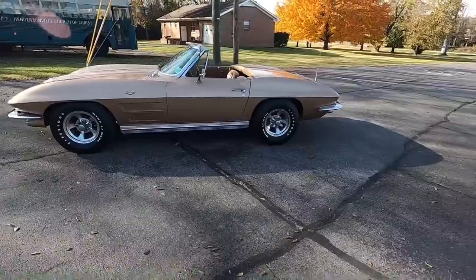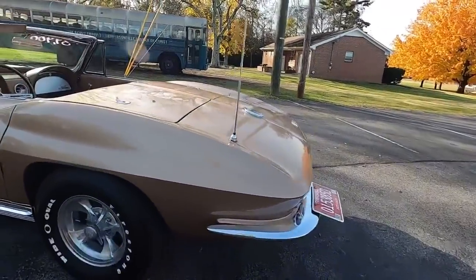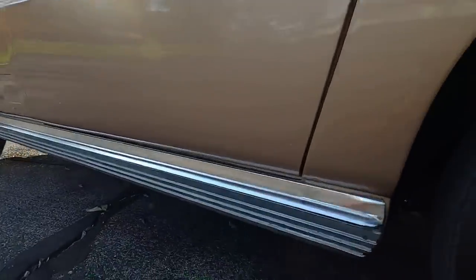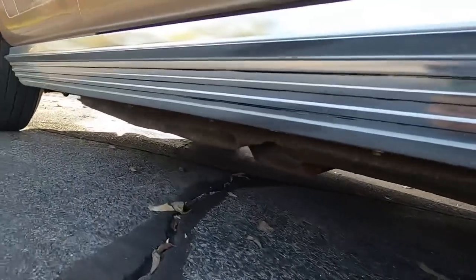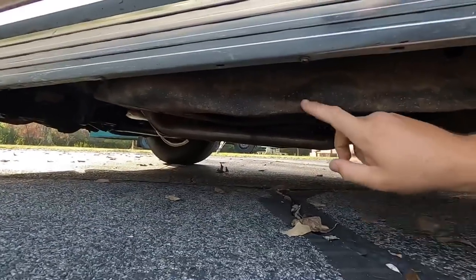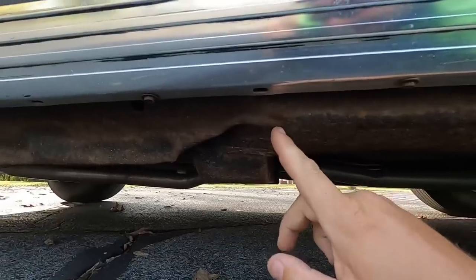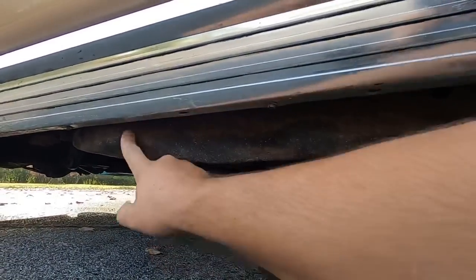And I want you to look at the detailed pictures on this car here. You got to look at the undercarriage too. It looked like there was a dent in the frame right here. Let me bend the camera, show you. You can see it right here. It could have been hit at some point. I'd say that's what happened. Dented from here to about here.